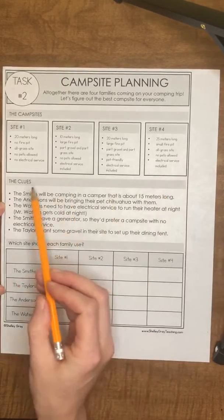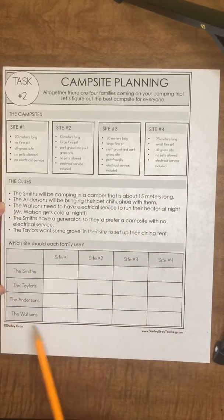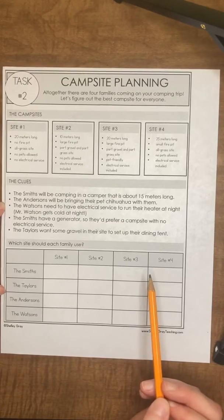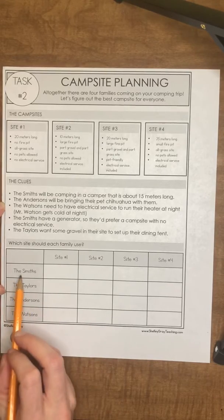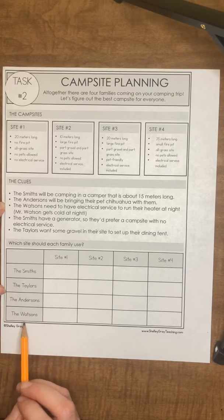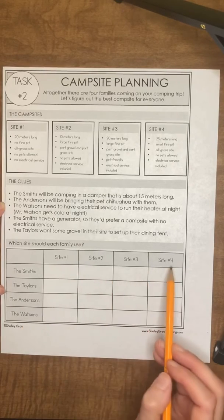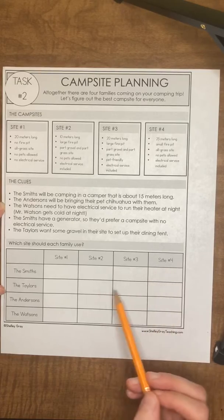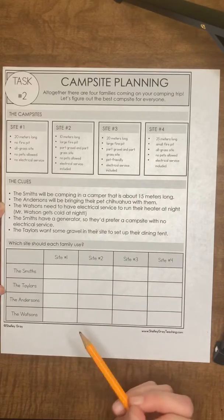So here are the clues, which I'll read in just a second, and then here is your table so that you can check which family would go in which site. So we have the Smiths, the Taylors, the Andersons, the Watsons. Then we have site number 1, site number 2, site number 3, site number 4. And those would go with the different campsites that we just went over.